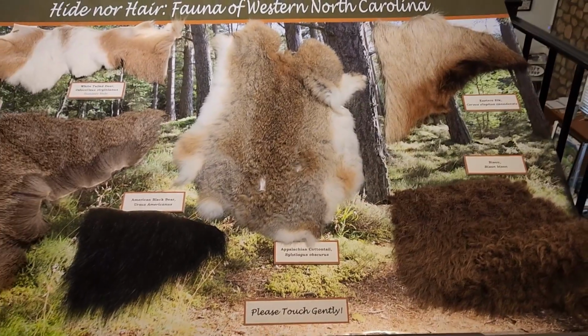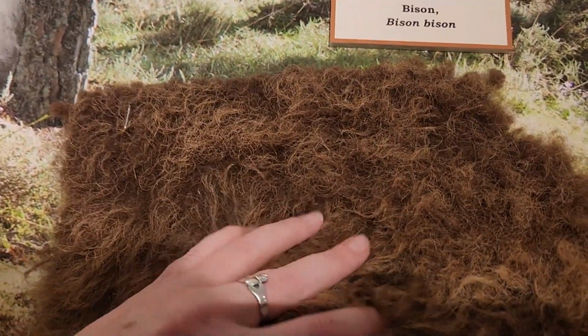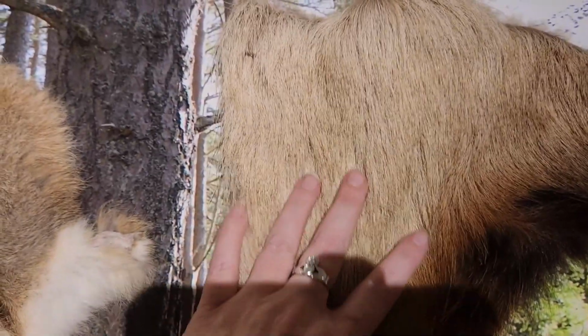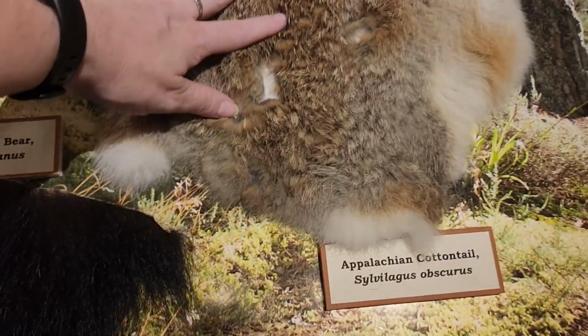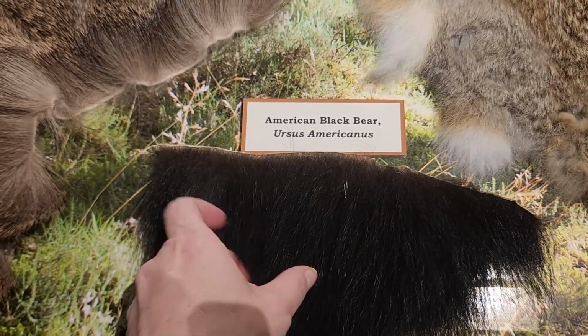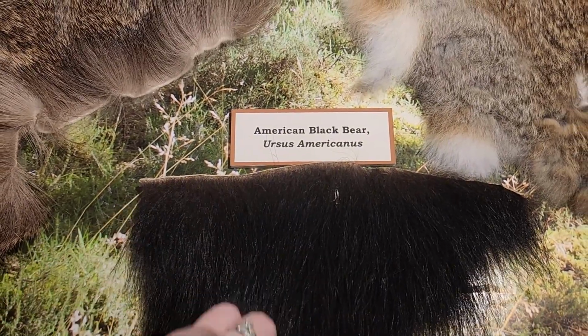And then you have all these different furs. The bison feels, to me, slightly rough. It's not soft like a kitty. This is softer than the bison, but still feels kind of like a deer in a way, but it's the eastern elk. Oh, this has got to be, oh yeah, it's a bunny rabbit, cottontail. Oh my God, this is very, very soft. Oh, the black bear feels kind of like human hair in a way, just that similar feel. Maybe a little bit more coarse.